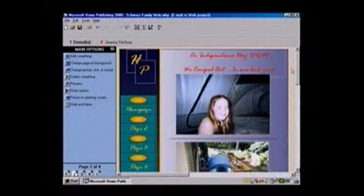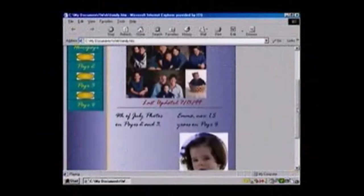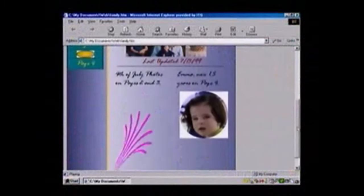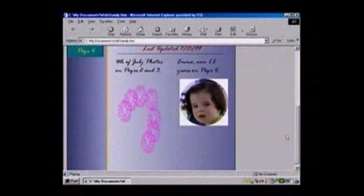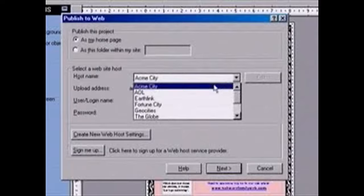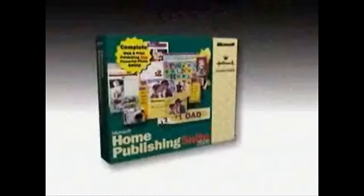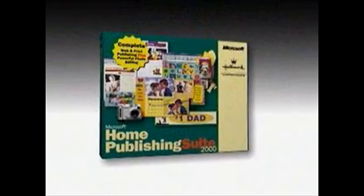How about our very own family webpage? No, don't tell me you learned HTML. Didn't have to. Home Publishing Suite 2000 creates it all. Here's our family newsletter as a webpage with pages of animation. Really? Oh, yes, even sound effects. Home Publishing Suite 2000 will even post our webpage for us. Follow directions and click. Wow, we look like pros. We sure do. Microsoft Home Publishing Suite 2000 takes home publishing to the next level.